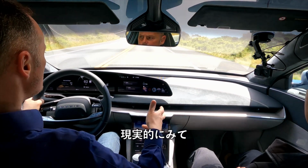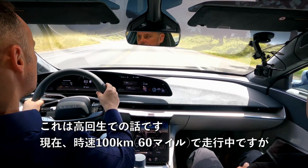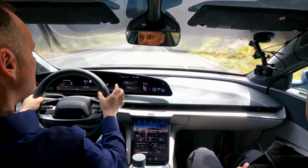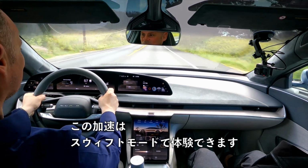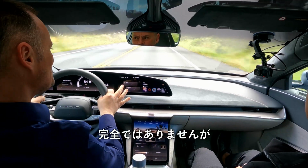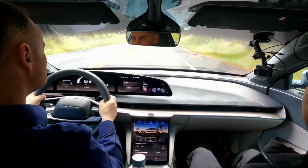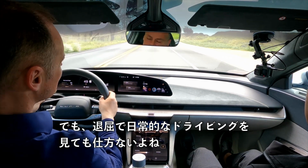What does that mean in the real world? This is on high regeneration. I'm currently driving 60 miles an hour. If I take my foot off, that deceleration is all recuperation. This, by the way, is the acceleration that you experience with Swift. Nice. So not quite the full beans, but I think enough for most people on a regular day. Certainly enough for a road in these conditions, but you didn't tune in to watch standard boring everyday driving.